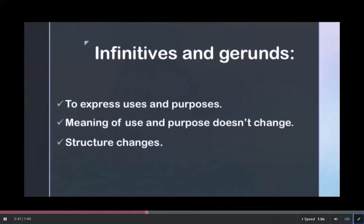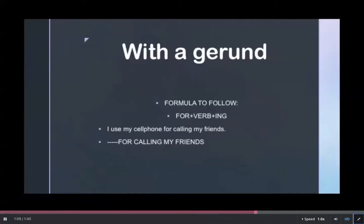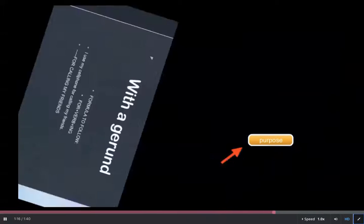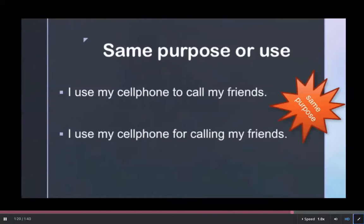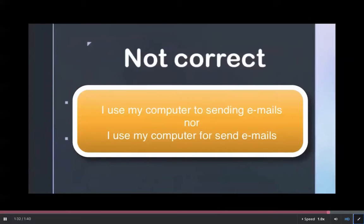As said in our intro video, we will study infinitives and gerunds to express use and purposes. Keep in mind the meaning doesn't change. What changes is the structure. So let's go over the explanation on the difference between the two forms. With an infinitive, we must use to plus verb. Example, I use my cell phone to call my friends. To call my friends is the purpose. With a gerund, we must use for plus verb plus ing. Example, I use my cell phone for calling my friends. For calling my friends is the purpose. Notice on both examples, the purpose or use is the same. It is also important to notice that when using infinitives, we must use the particle to before the verb. And when we use gerunds, we use the word for. You can't say, I use my computer to sending emails. Nor, I use my computer for send emails.